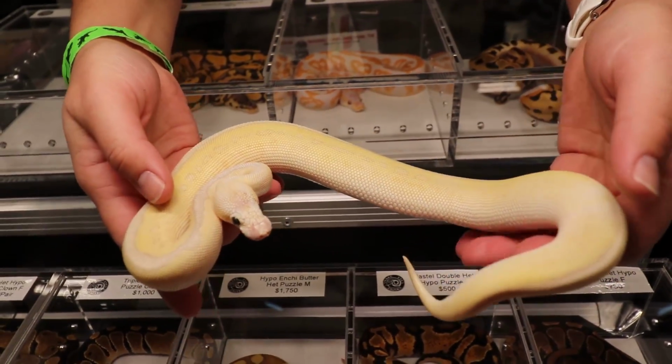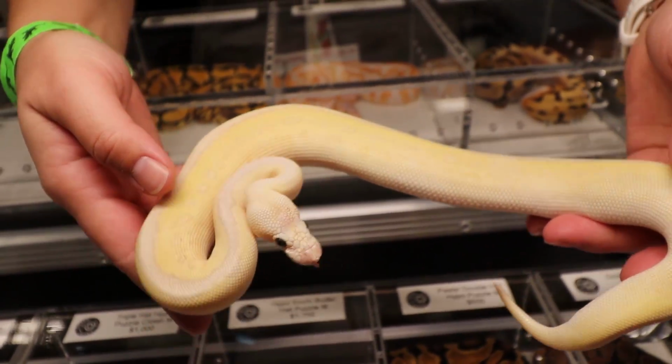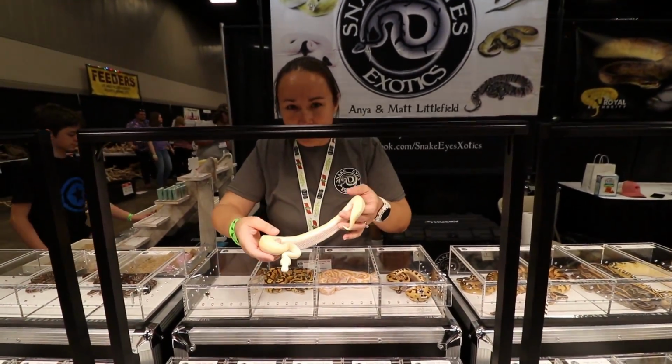Whenever she hatched out, she was white. She sticks her head out of the egg, and I'm like, holy crap, how did we get a leucistic? But as she got bigger, she started coloring up. Can you just imagine how she's going to look when she gets older? She's really cool. She's my favorite clown that we made this year.